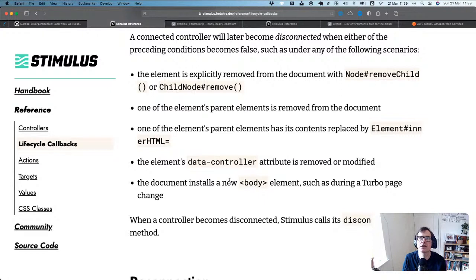Or even just clicking edit would pull it. Right, okay, so clicking edit would pull it because it would no longer be in the DOM, because the DOM would switch that out. But then clicking cancel would reconnect it, but it's not reconnecting. It's just connecting a new instance, I'm assuming. So you would get disconnect. Okay, fine.